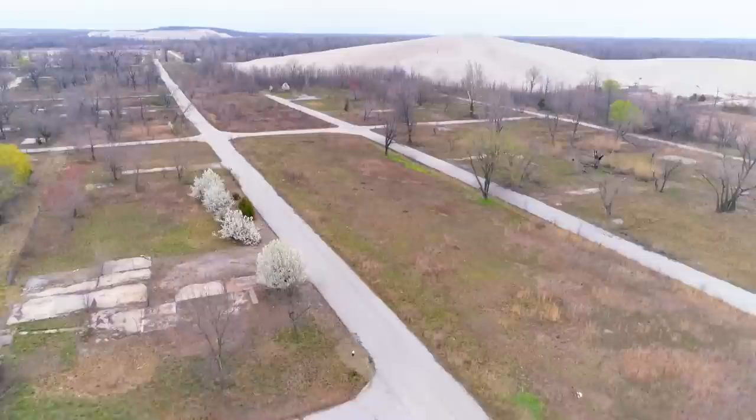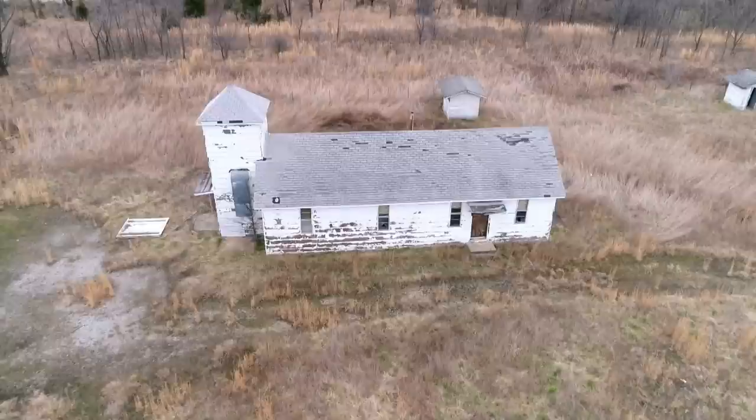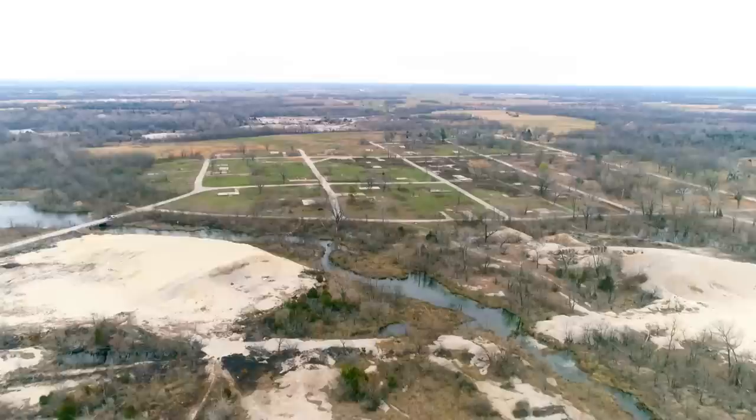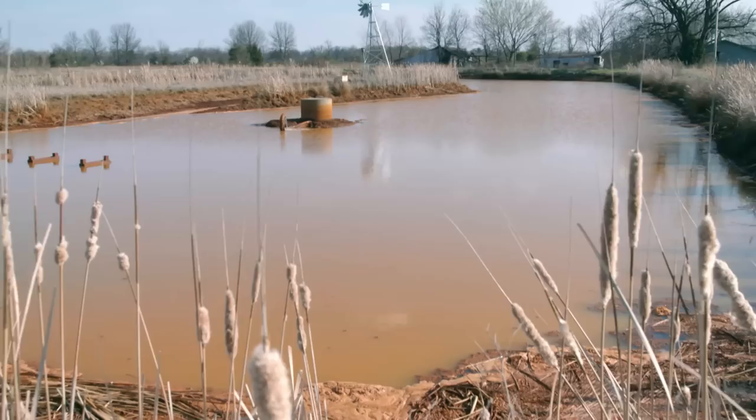That should have been the end of the story, but the decades of mining had set in motion a chain of disasters, which would only become apparent years later. As the mines closed, there was no longer a need to keep the tunnels dry. The water pumps were removed, and the vast underground network began to flood. Toxins made their way into the local waterways.